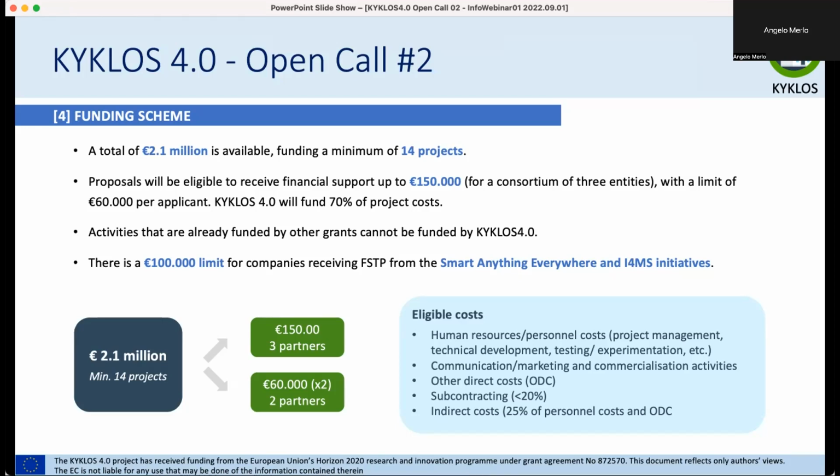Keep in mind that activities that are funded by other grants cannot be funded by Kiklos. So the question of double funding: if you're doing the exact same thing or very similar in a different project, don't count on it. There are ways to identify that such a situation is taking place. So what we're looking for is innovative ideas that have not been funded in any other funding program, whether that be H2020, either through an open call, or national project funding programs as well. So innovative ideas to be funded.